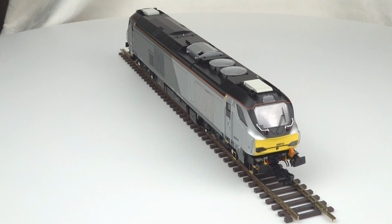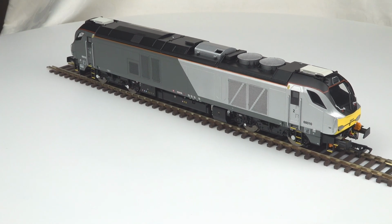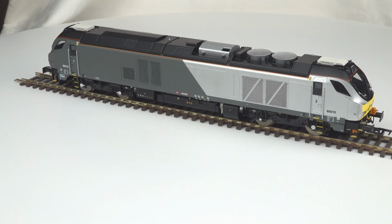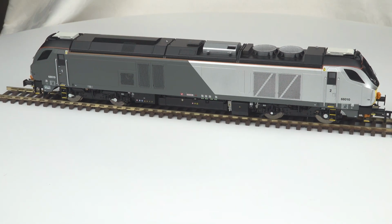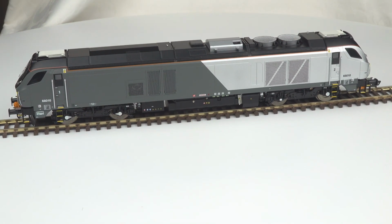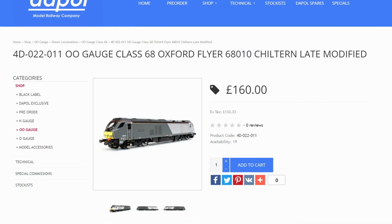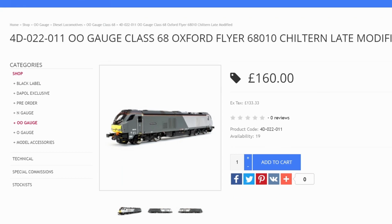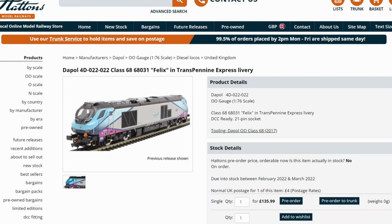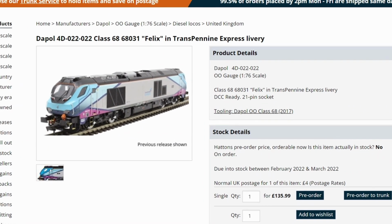As we have no HST equivalent from other vendors, I've chosen to take a contemporary diesel model to benchmark against. Dapol's Class 68 features equivalent drive and lighting characteristics, albeit with a 21-pin decoder socket and additional lighting capabilities as a result. It sells for £160 recommended retail price, with a typical discounted price of £136, and it's this latter price I'm going to use for my baseline for the power car.